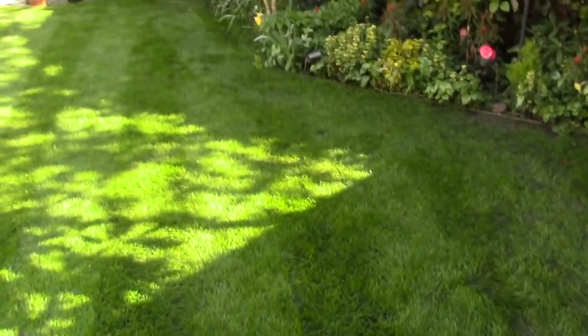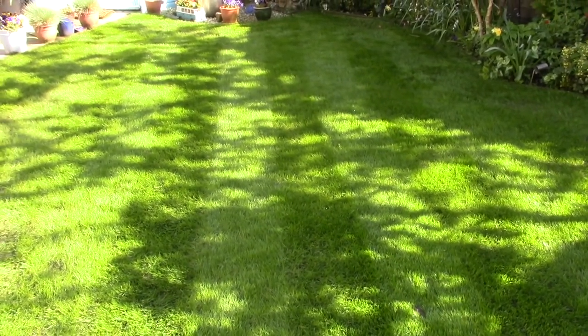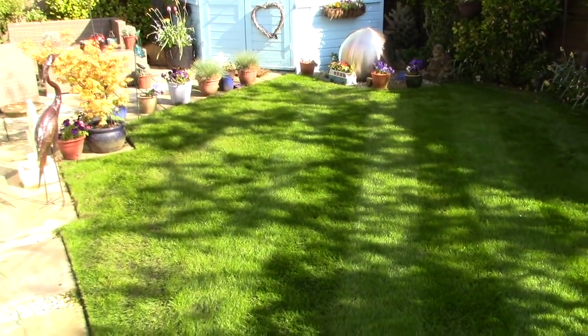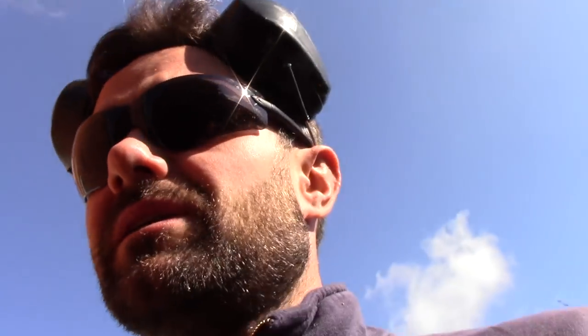Okay, so everything's done. Took a little longer than expected, but I've been on the phone for most of that, to be honest. Hopefully you can see that. It's difficult to see with a shade, but yeah, everything's cut. So that's the first one down, and now we're off to the next ones.